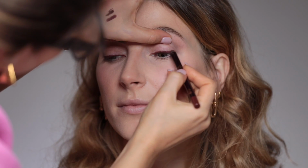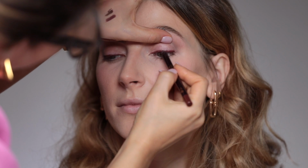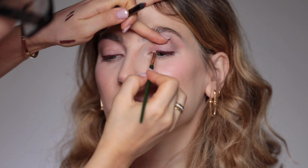I think that with this product, actually, you don't want to do the flick. You want to keep it at the base of the lashes. I mean, I love it. Love it. Now I'm going to take a tiny little brush and smudge it.